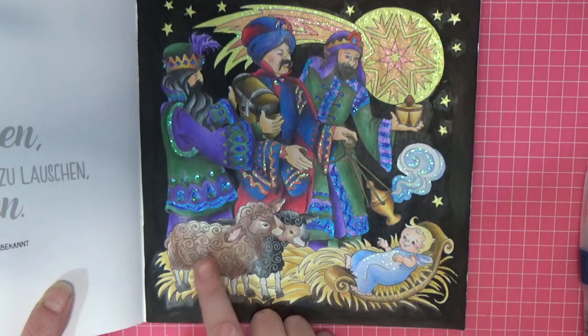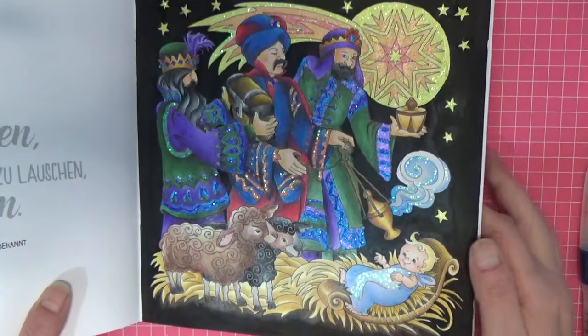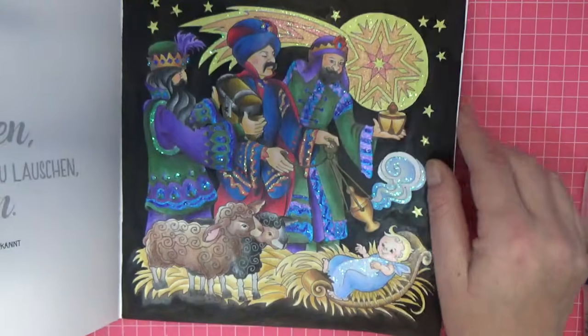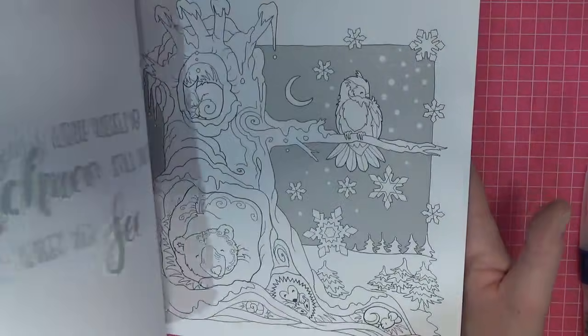So the sheep, I was like, oh, how am I going to colour them? So being a bit of an oddball myself, I did a black one and a brown one instead of a white one. But I really enjoyed colouring this page. These books are fabulous. They really are.